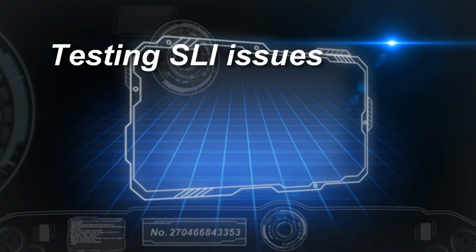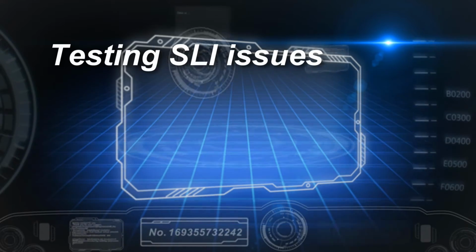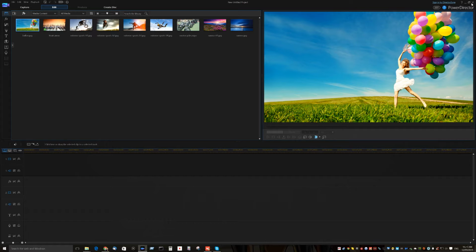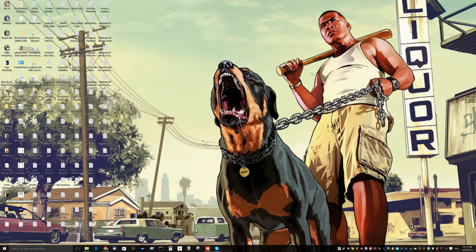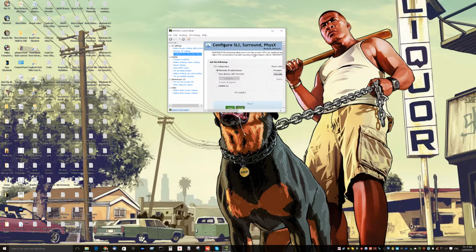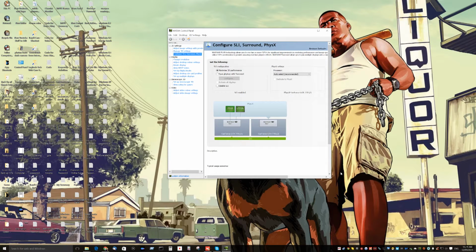Look, I've been doing some video editing on and off, which I've got to work somewhat in my video editing software. The problem I've come across now is I cannot use my hardware encoding, which runs off the NVIDIA video cards, because SLI is broken. In some ways it's broken, in others not so much. It's annoying. The issue I'm having is that at the moment I cannot use my video cards to encode videos.